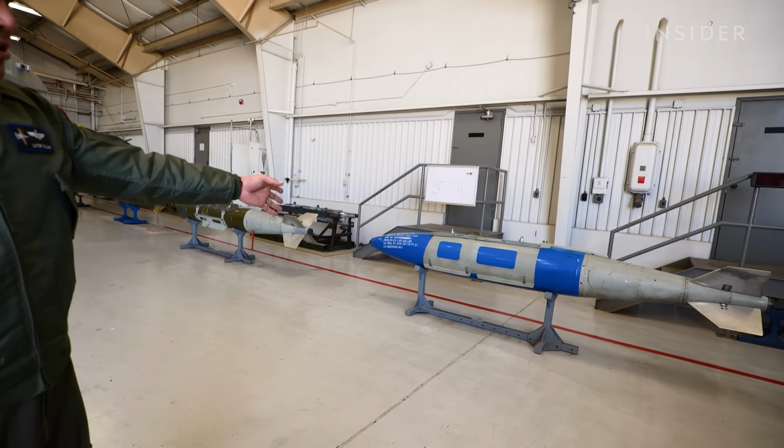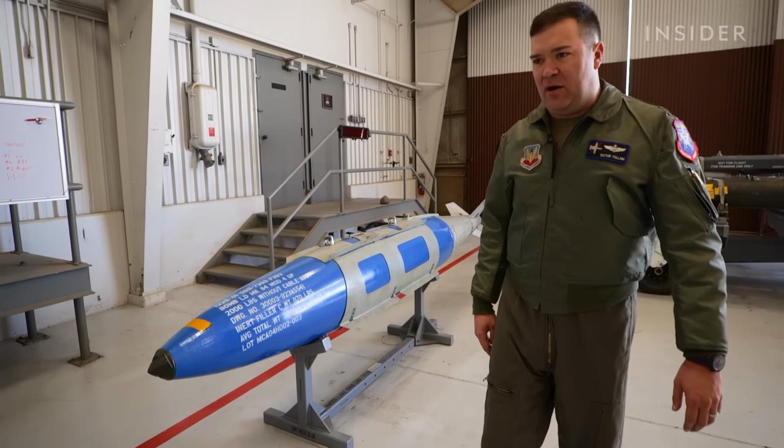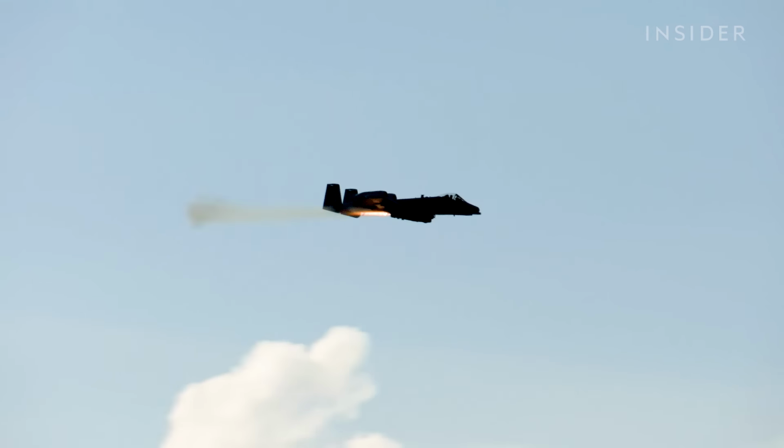This is a GBU-31. It's a 2,000-pound bomb with a GPS guidance kit on the back of it. So it's a coordinate-seeking weapon, meaning I can input a GPS coordinate, and that's exactly where that weapon's going to go.